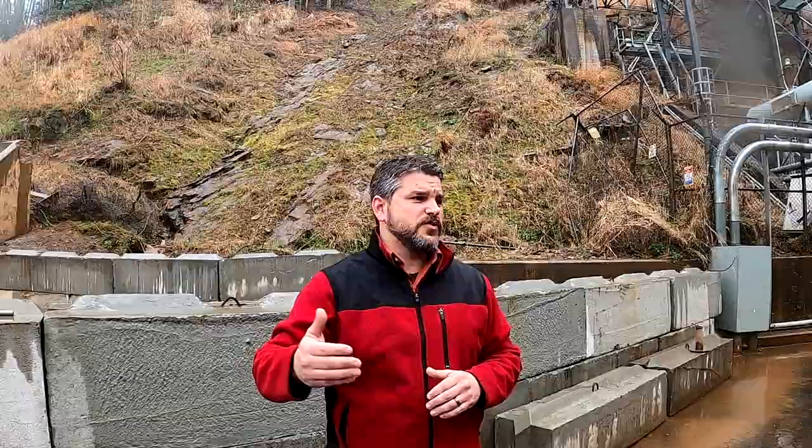Within a couple weeks, we started cleaning up all of the material in the powerhouse yard and in the powerhouse. So the majority of that material has been cleaned up. There is some still left in the water in the tail race that will be a part of a future project.